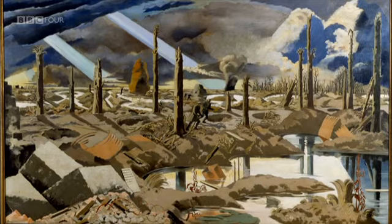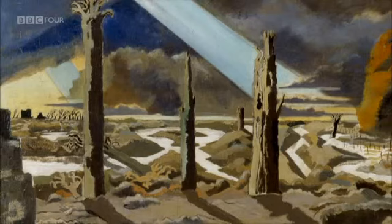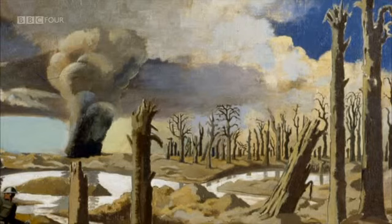It was an official commission, and the Ministry of Information encouraged Nash to look to a famous Renaissance battle painting by Paolo Uccello. But comparison shows just how subversive the Menin Road is. Uccello shows war as heroic chivalry, men jousting. Nash shows us what war looks like when chivalry's been gassed and mortared.